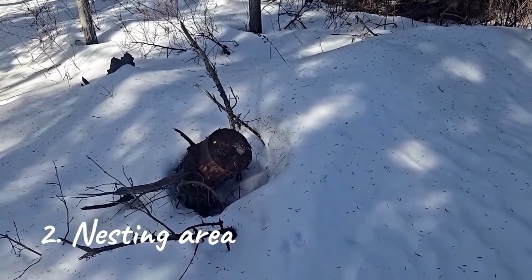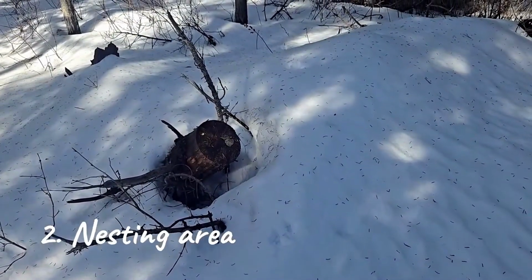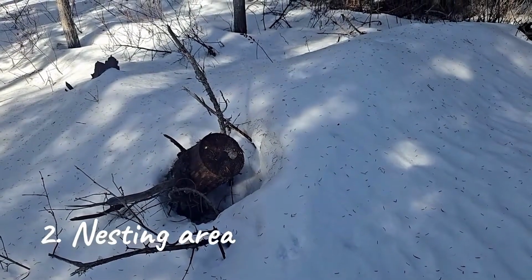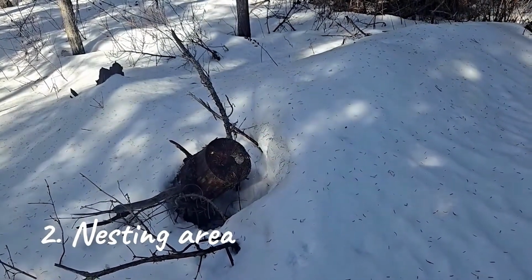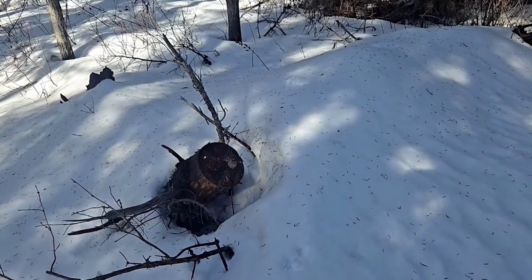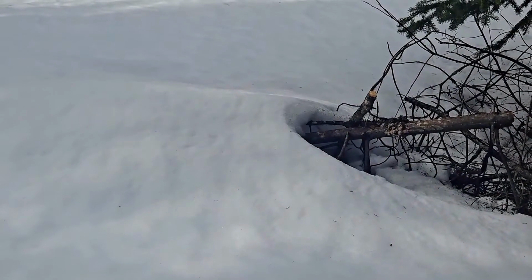This tiny brush pile has been frequented many times by the weasel. It's because there's a hollow log under there and a hole down in the ground. So it likes it. It's got good cover, lots of big wood, and it feels safe in there. Grouse tracks from the brush pile.